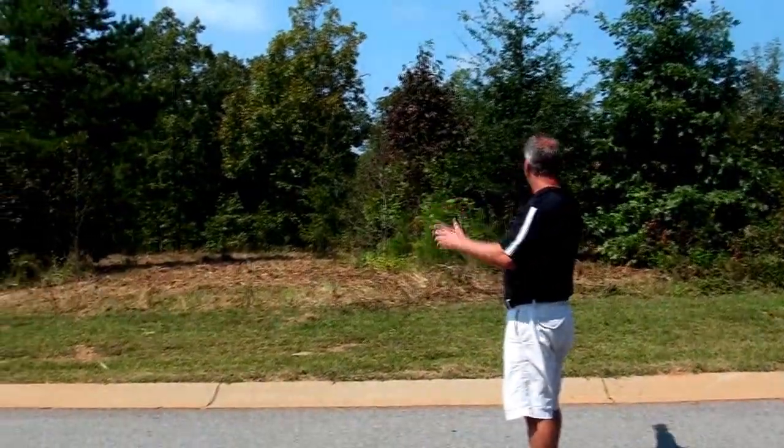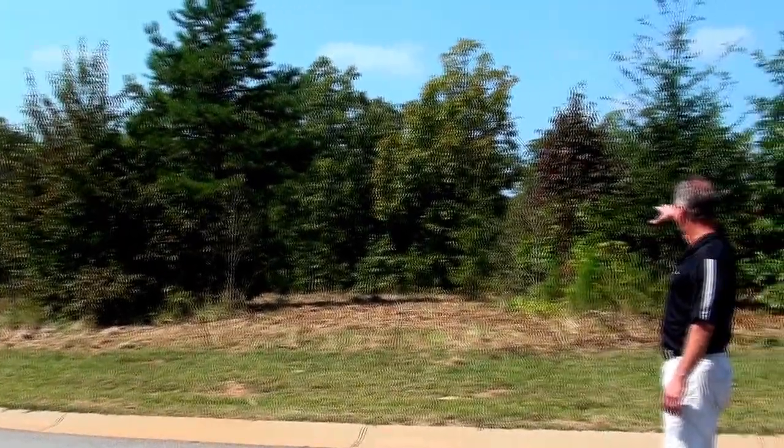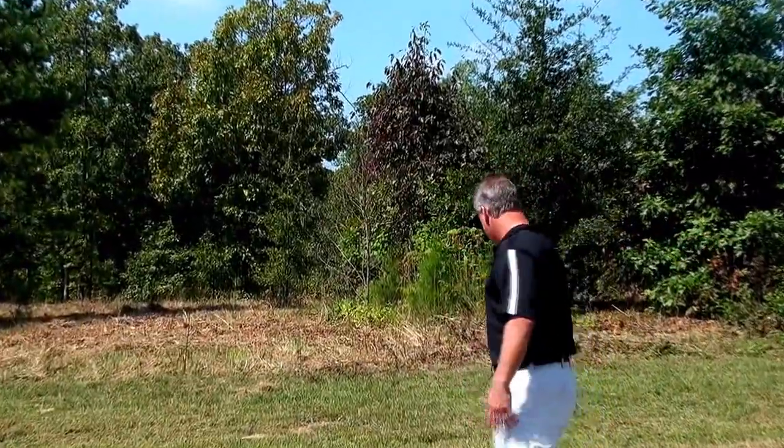But anyway, great site. As you can see behind me, we've got some great trees. Let's head on down into the property, show you some of the lay of the land, and then we'll go from there to the boat slip.